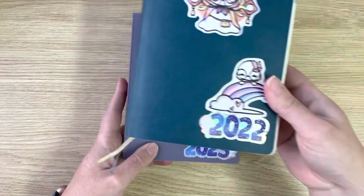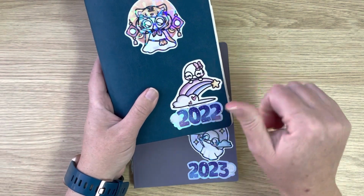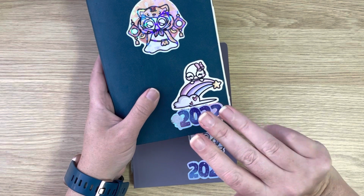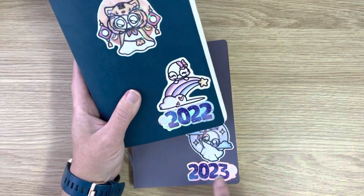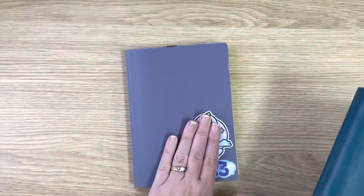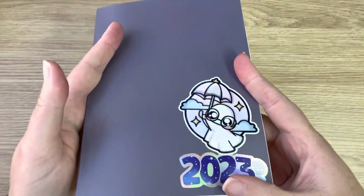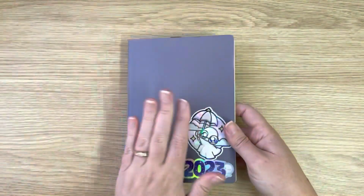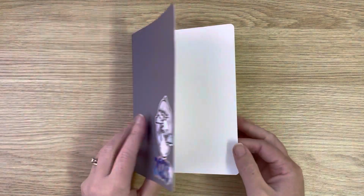I think it's meant to go maybe with the 5-year, because I've got 22, 23, 24, 25, 26 maybe, the stickers for that, but I just have kept them and I'm using them. And then I've got a Sakura Mochi vinyl sticker on there. It's one of her little monthly freebies, one of my favorite local Aussie sticker producers.